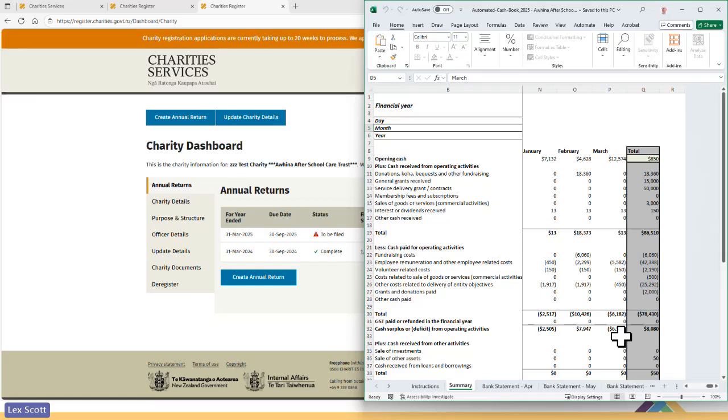The automated cash book can be useful, but remember it is optional, and it's an internal tool for your own records. It often contains sensitive, private, and personal information, and publishing that document could be a breach of someone's privacy. It is not a replacement for completing a performance report, and it should not be published or uploaded to your annual return.